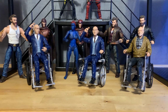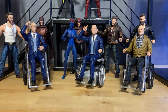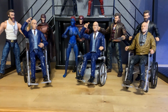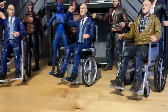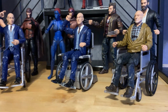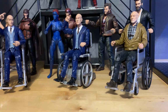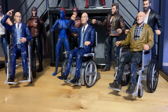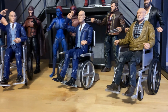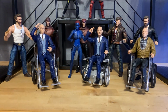So a lot of different Wolverines. The Magneto, same body. Professor X, same body, just different head sculpts. Mystique being the most unique out of these characters, right? I did switch out my Patrick Stewart wheelchair with the old Toy Biz. Or is that an old Hasbro? I can't remember. But it gave it more of the movie look from the original release of the figure. I think that's Toy Biz. Y'all let me know in the comments. Don't beat me up too much.